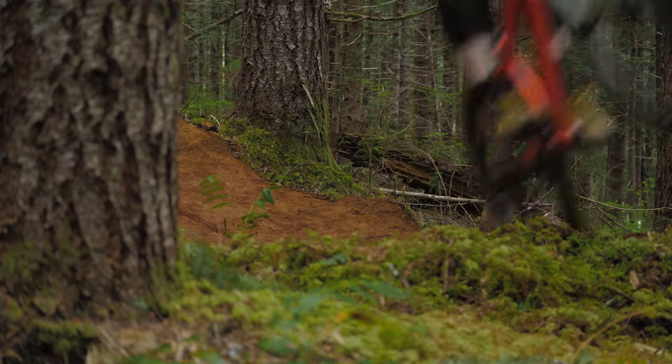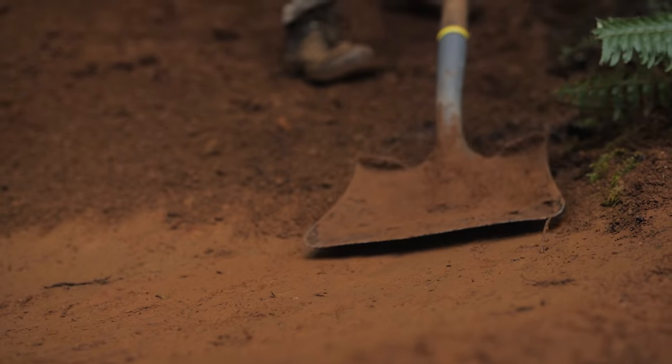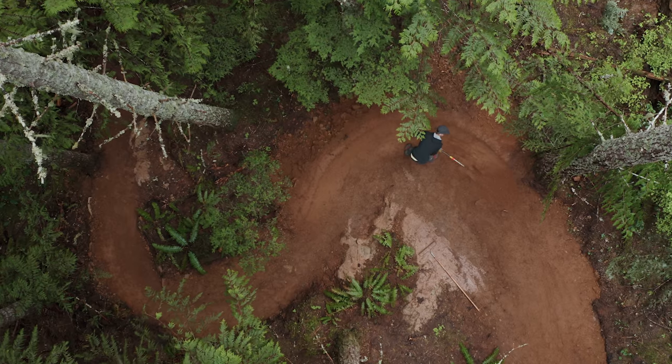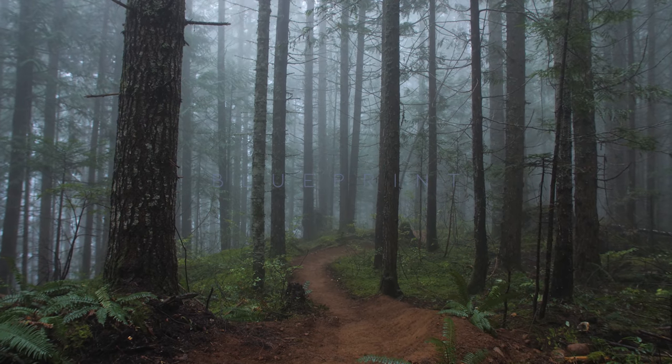I think that's kind of been one of my influences with trail building, is the artistic side to it, right? I always have that in the back of my mind when I'm working on a trail. I'm trying to think of a unique feature or something that's just visually nice to look at, not just ride nicely.